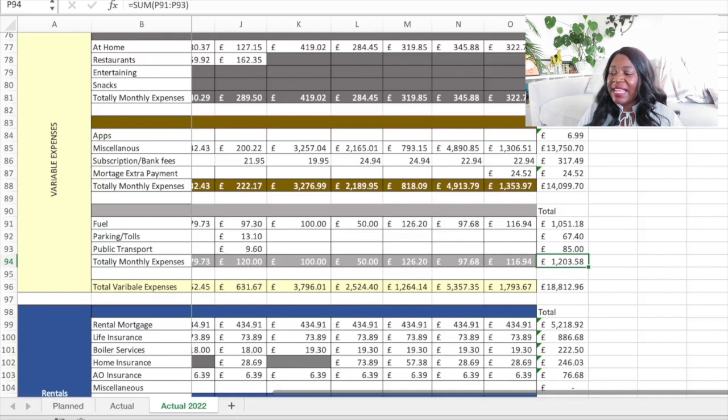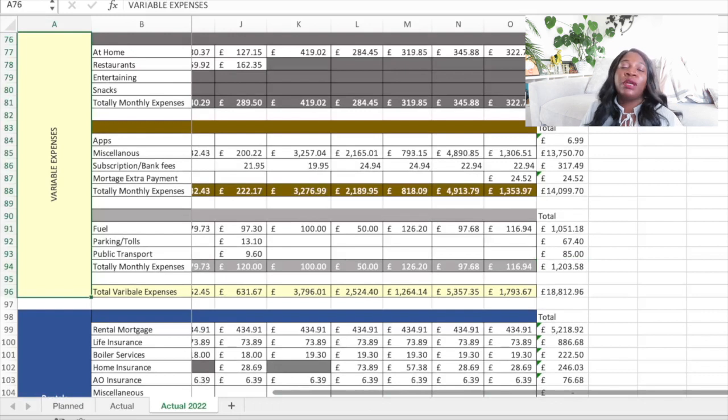So that is everything on variable expenses. Thanks to travel, I was able to spend over 18,000 pounds when it came to variable expenses. Like I said, variable expenses is where you have the opportunity to save money. So I can see some categories here. Miscellaneous I will ignore because of the travel component, but there are other variable expenditures like food, where I know I could curb myself.